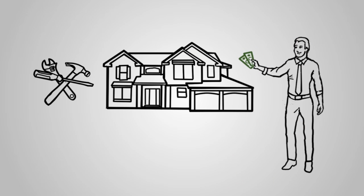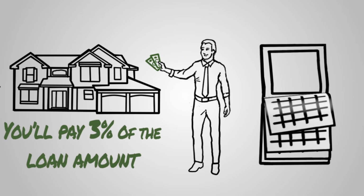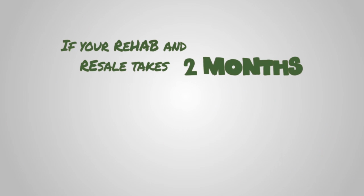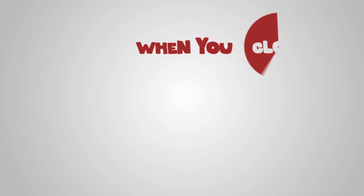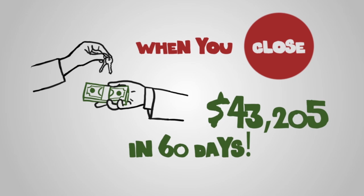While you're rehabbing the house and working with your buyer to get their financing, you'll pay 3% of the loan amount for the use of the money each month up to the 3-month maximum. So in this case, if your rehab and resale only takes 2 months, you'll pay $6,000 for the use of the money and a processing fee of $795. That means when you close, your gross profit would be $43,205. Not a bad profit for 60 days.